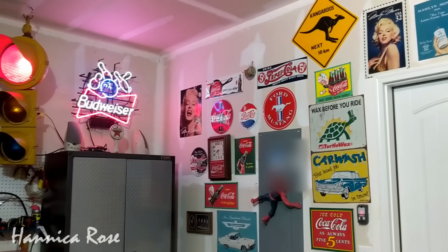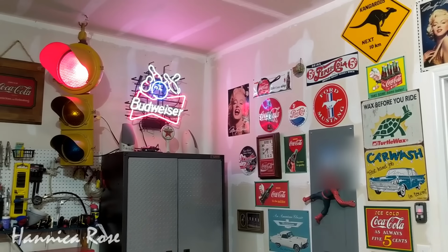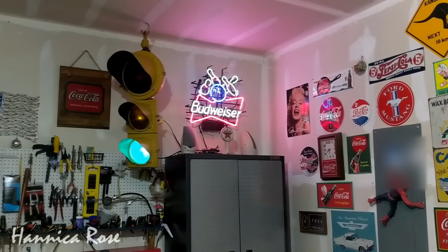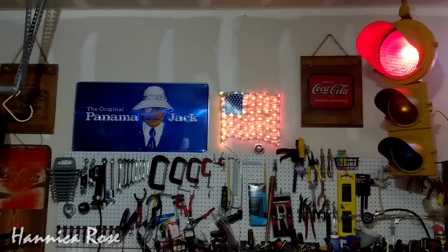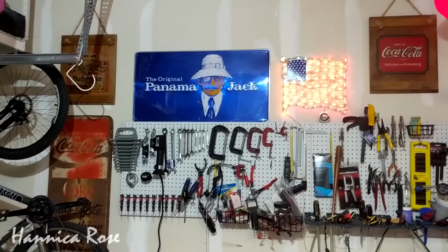So I have the sign in my garage right now, mixed in with all of the signs and things that were in his garage. These were passed down to me along with the neon sign and the working stoplight. These were all in his man cave, and I just love having them out here in my garage. It makes me think of him, and it's really comforting.